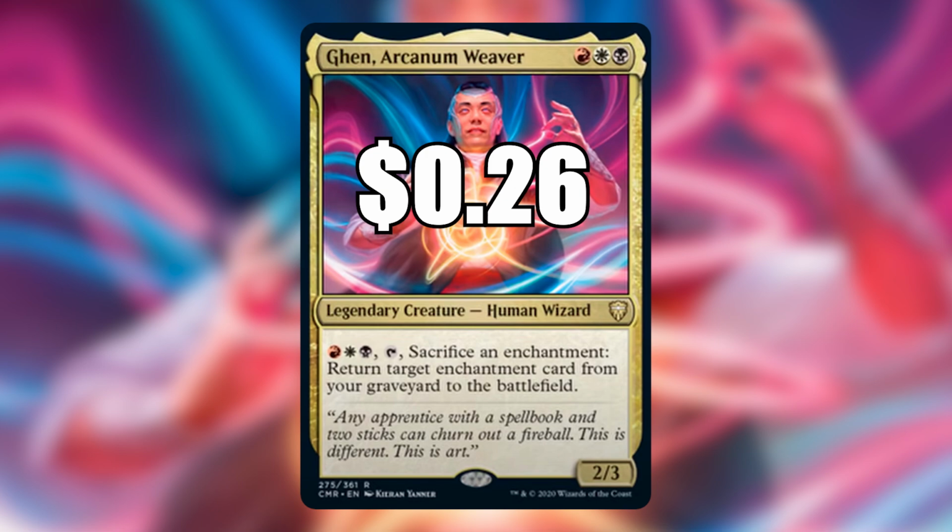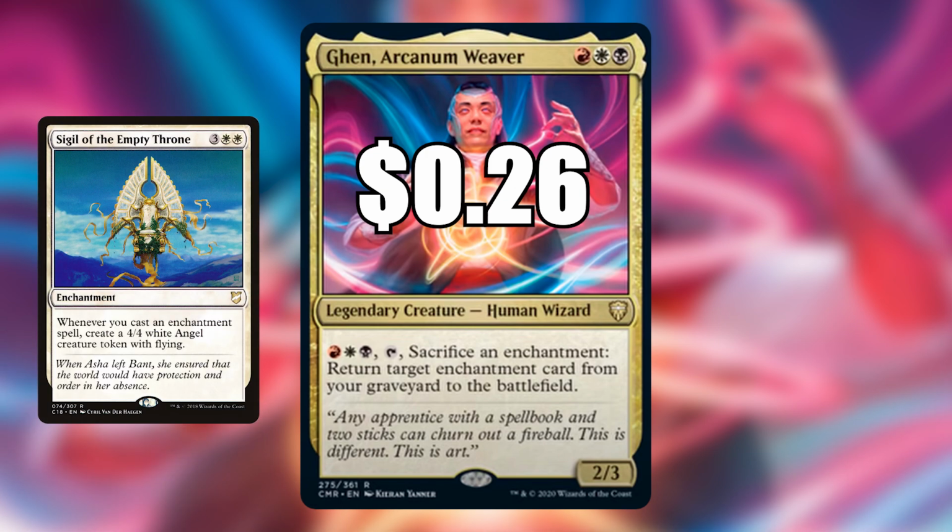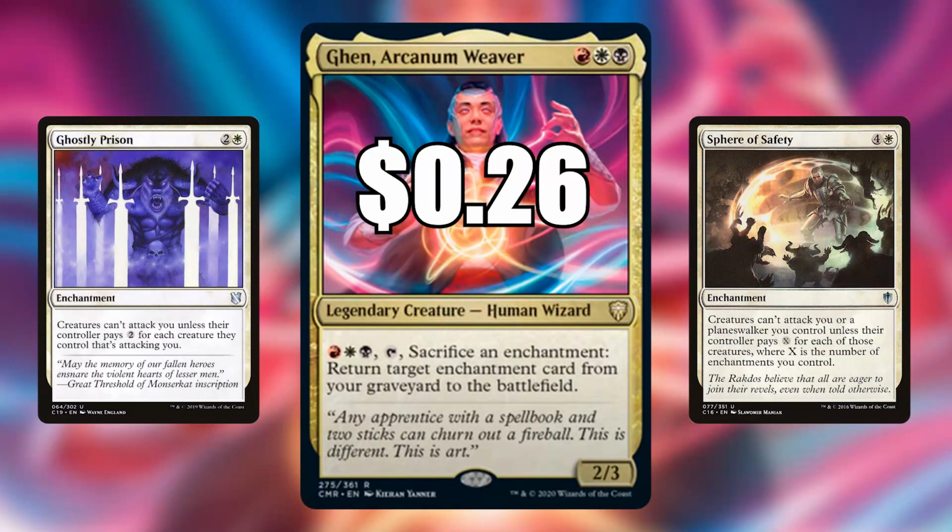So this is going to be an enchantment deck. You're looking for cards to build around in the deck as well. You can play Sigil of the Empty Throne. Whenever you cast an enchantment spell, create a 4/4 white Angel. That will just be absolute beatdowns. It really does have an effect in these colours as well, where you can tax your opponents like Ghostly Prison.